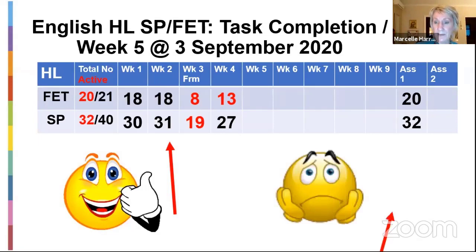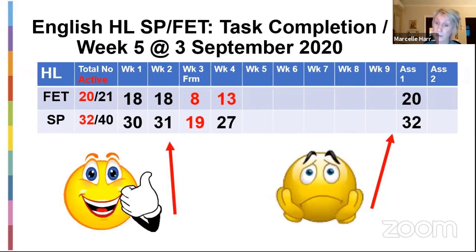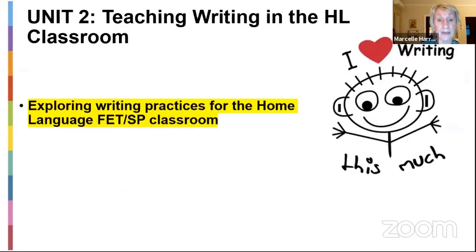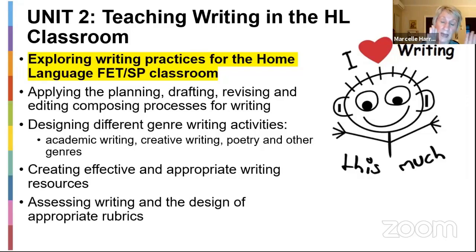With the assignment 1, I can see quite nicely that 20 of the 20 were submitted and 32 of the 32 were submitted. So that gives me, it doesn't give me a grumpy face, it gives me a smiley face. Assignment 2 is now due on the 25th of September, and I'll get to that now. But tonight we can look at specifically writing practice for the home language FET and SP classroom. I'm going to be focusing really on writing to learn, because writing enables us to learn quite actively, not only English and other aspects of English, but other content courses as well. And then we'll get onto the rest of that during the next 4 weeks.